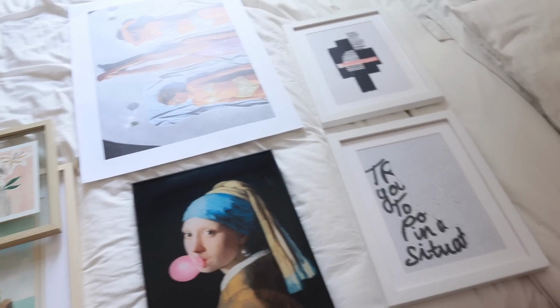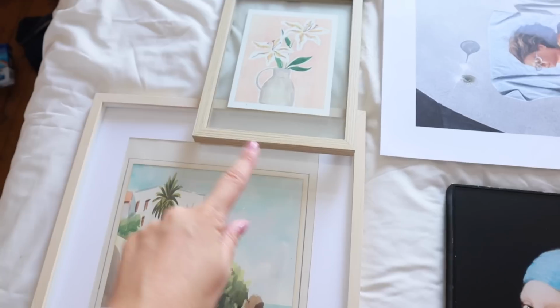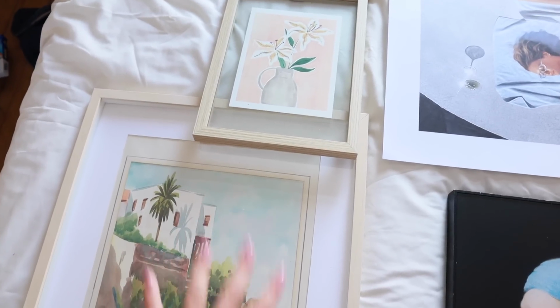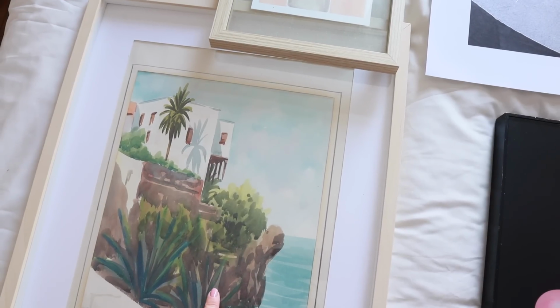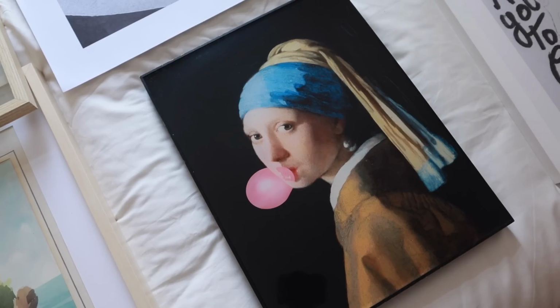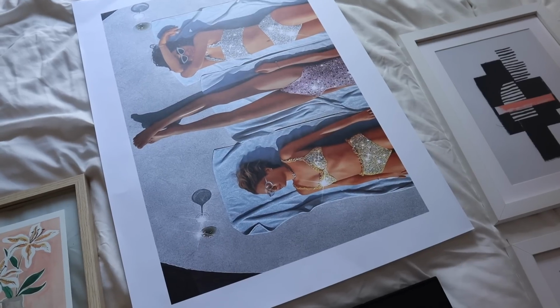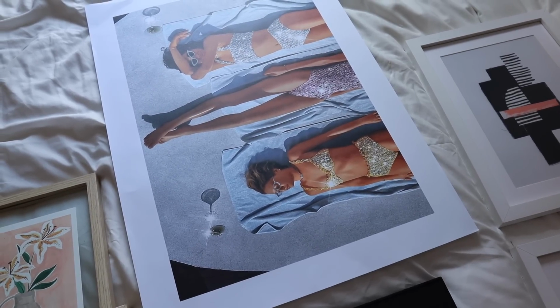I'm kind of stuck. I don't know what to put on the wall above my bed. I have far too many prints. I like these two together. They're more pastel coloured. This is from a charity shop actually. I think it's hand painted, which is kind of cool. I also have a soft spot for my girlie with the pearl earring over here. And I think this print is really fun. I think that would look so cool above my bed.